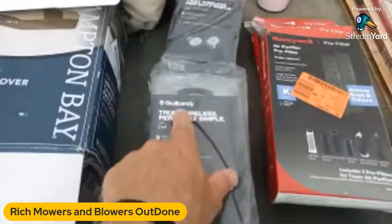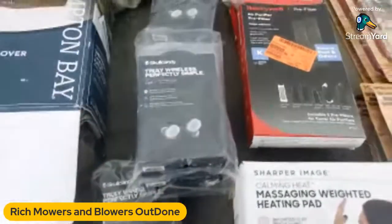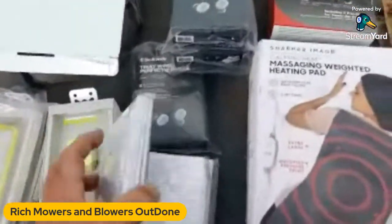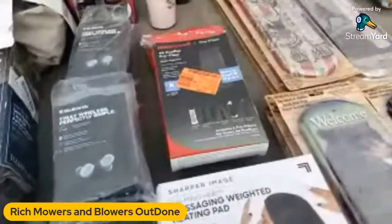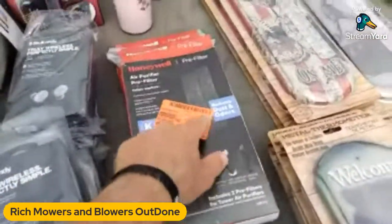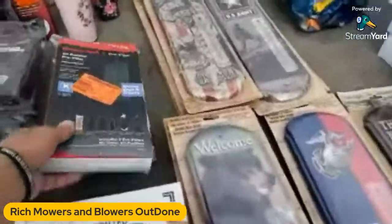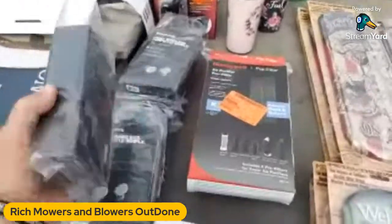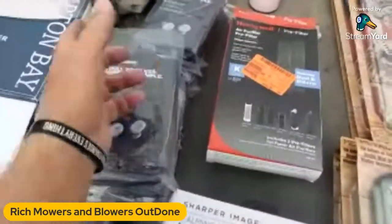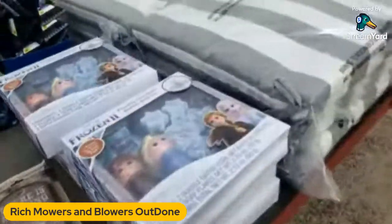Wireless earbuds. There you go. So this must have come from some box lot. It looks like a Home Depot sticker. You know if Home Depot sells that kind of stuff or not. Probably, yeah, construction workers buy that, come in and get some earbuds while they're working on the job.